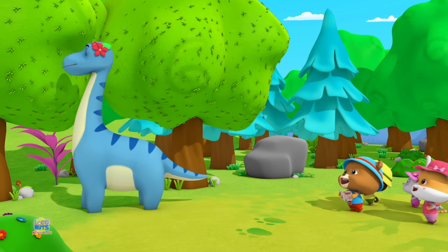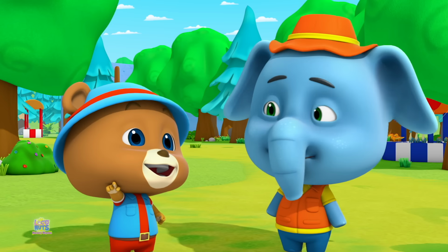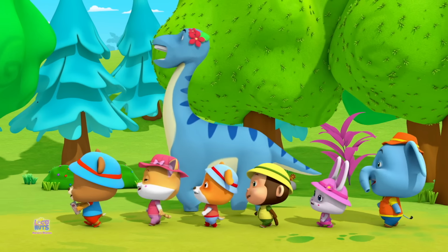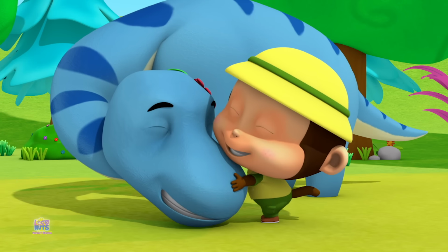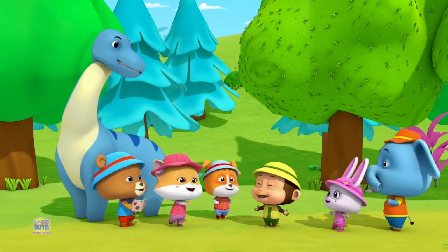Look above, it's a Diplodocus. Taller than the trees. Yeah! See, its long neck and tail. And be careful of its knees.